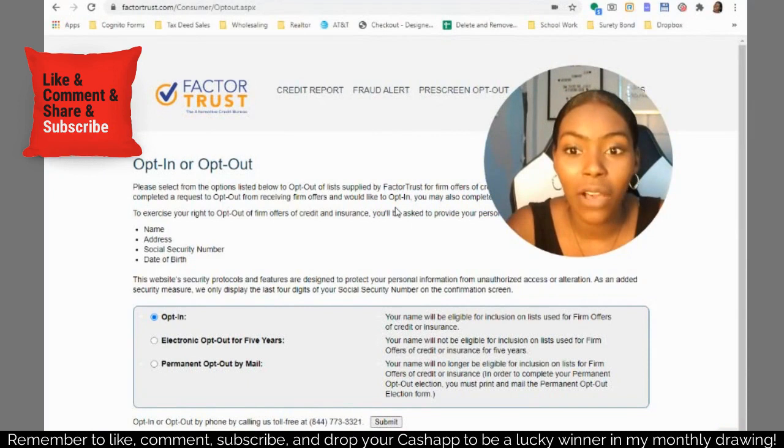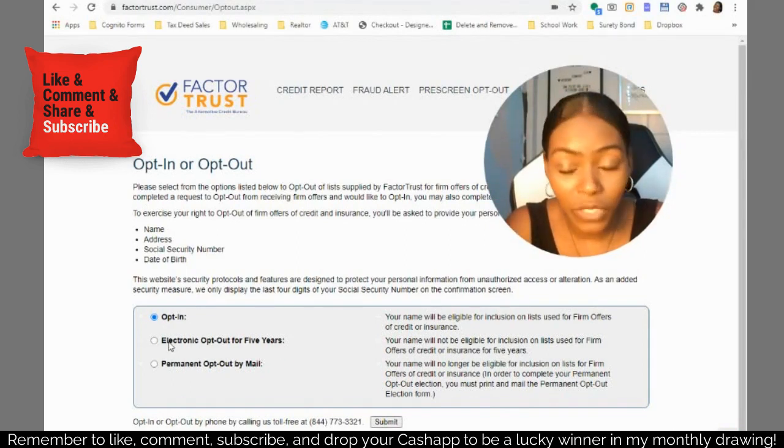I opted out by mail, so that means I can never do the shopping cart trick. So when I'm showing you this, I'm using someone else's information. If you accidentally opt out, and some people are doing that, you'll be opted out for 5 years. You can't do the shopping cart trick for a whole 5 years. So just make sure you're on the first one, opt in. It's already selected when you come to the page. Don't click anything else, just click submit.